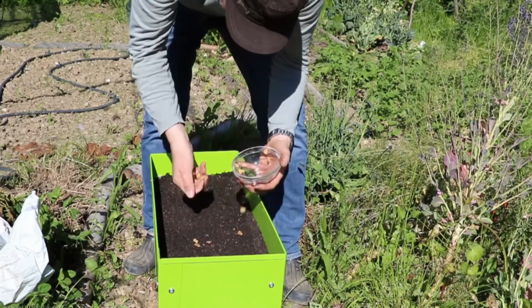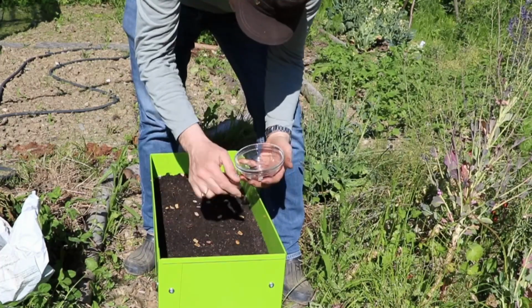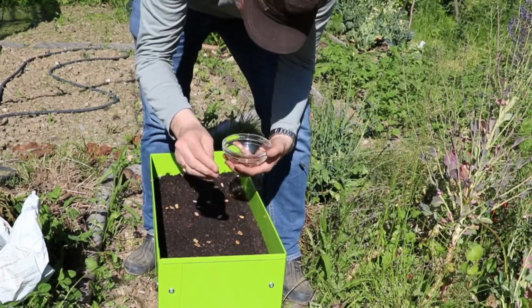Here we are planting some snake gourds and bitter melon and some okra. Soak them in water and then he's planting them.